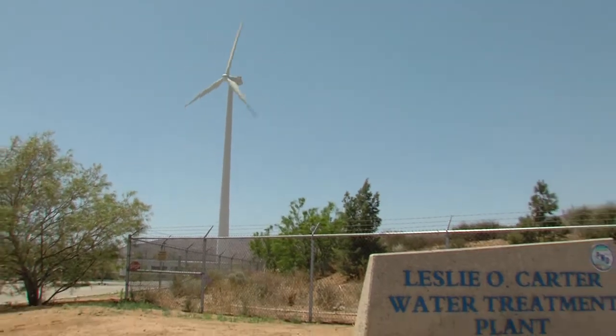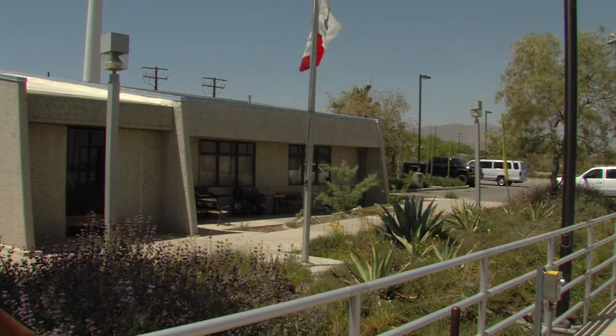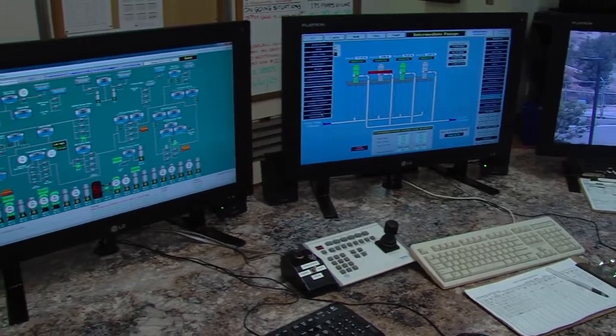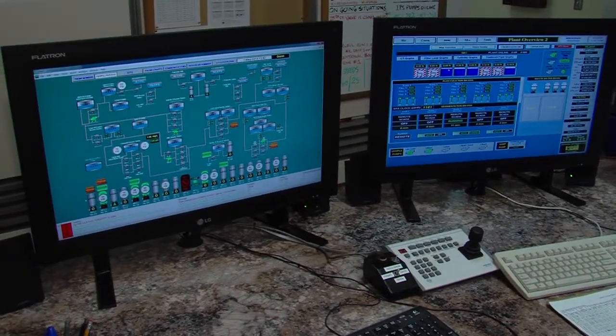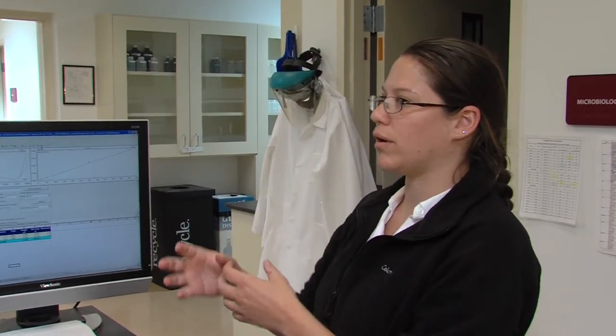Treatment is a big factor in the costs before the first drop even reaches the customer's home. At the Leslie O. Carter Water Treatment Plant, we treat water to make sure that it is safe to drink for the customers of Palmdale Water District. But involved in that is a wide variety of technologies and processes and certified people to make sure that all those processes are running right.